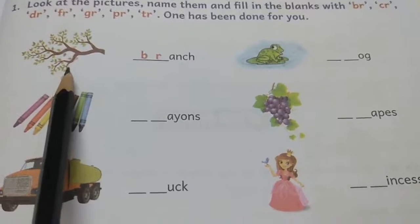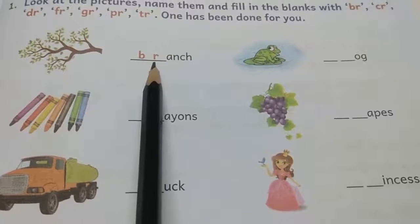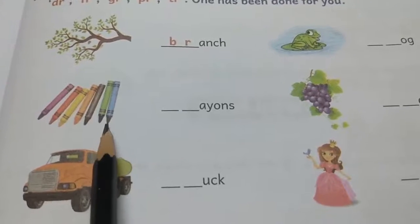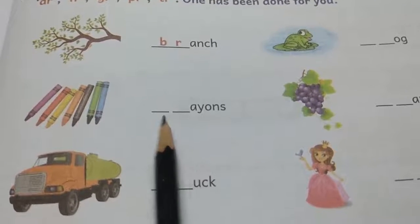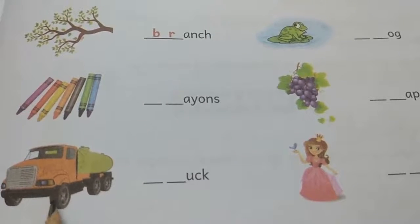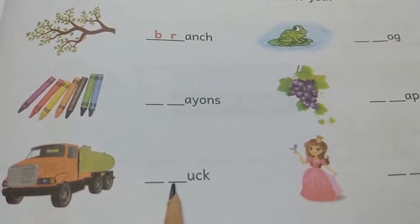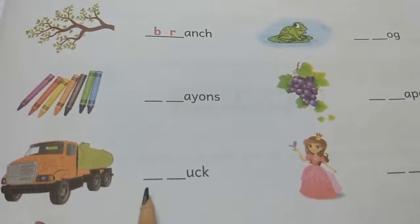This is a picture of a branch. So, br is the blend sound. Next, these are crayons. Crayons, cr. So, we'll write here C, R, cr, ayons, crayons. This is a truck. Tr. We'll write T-R. Tr, uck. Truck. Tr is a blend sound.